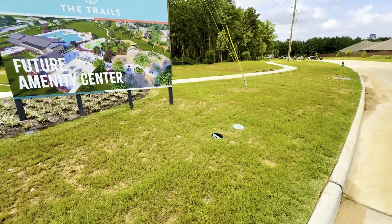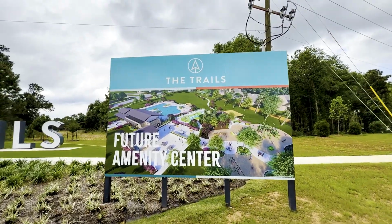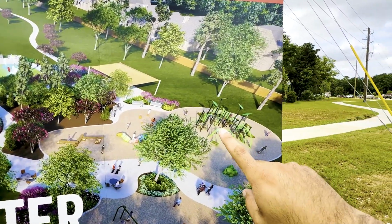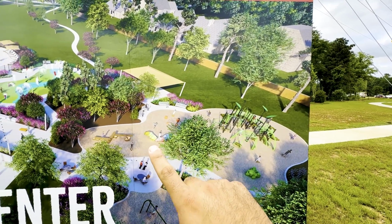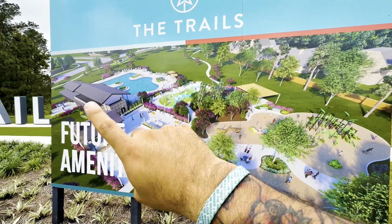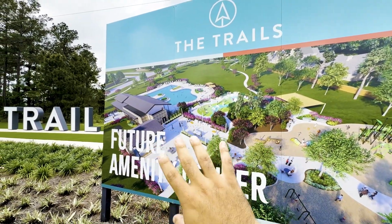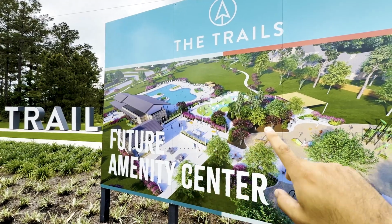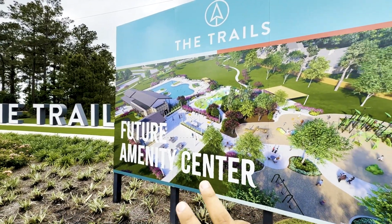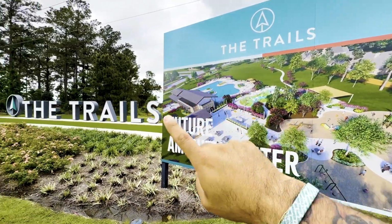So if I turn y'all over this way, let's take a look at this. Obviously, this is where I just was, where I showed you the little playground, the swing set, the little caterpillar thing that I didn't really know what it was. But as I showed you behind there, all that was cleared. So you're gonna have your pool, your splash pad, a gathering pavilion area. Not sure yet. I heard they were gonna put a gym over here, but I guess they just haven't confirmed that yet. And you can kind of see a street that runs back there.